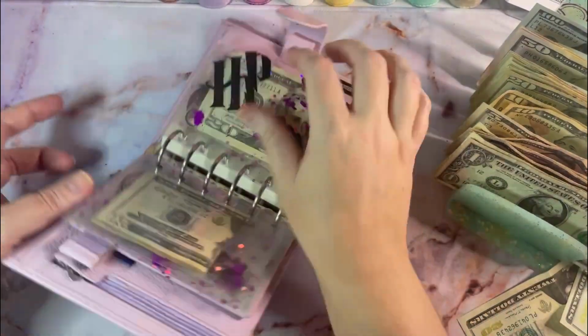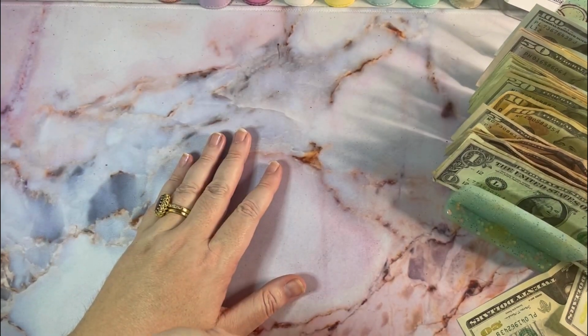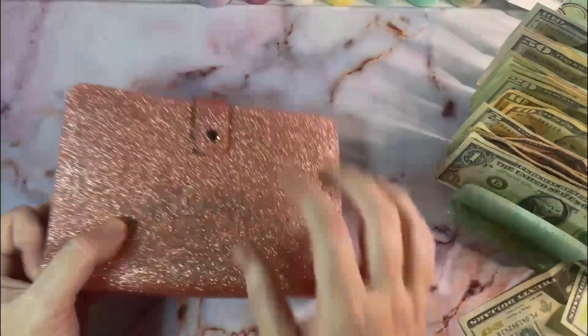So there we go. Weekly cash envelopes are stuffed, and this week we stuffed $320, down from $360 last week, so down $40. So we're saving a little extra money. All right, now onto the sinking funds.